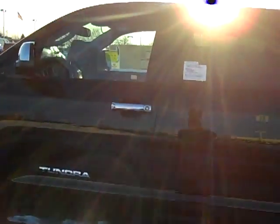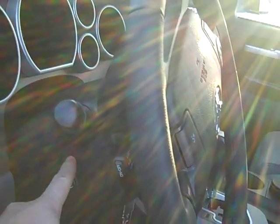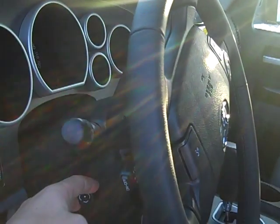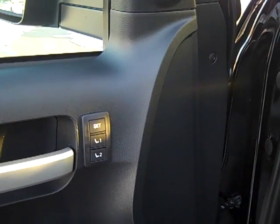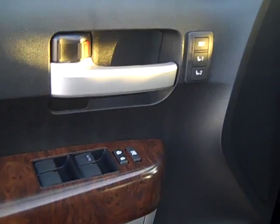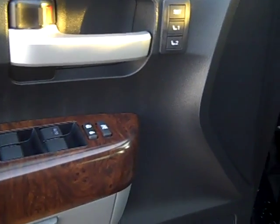Now this has got a power memory package, so it gives you a couple extras. I've got power tilt and telescope steering wheel, so you push the button and it moves up or down, in and out. It's all power. There's 2 memory settings that'll control the mirrors, the tilt and telescope steering wheel, and the seat. So the driver's seat is power. They put wood grain in the truck, new for 2010. It's a decent looking wood grain finally. It's dark, it doesn't look so bad like it did in the older Corollas.